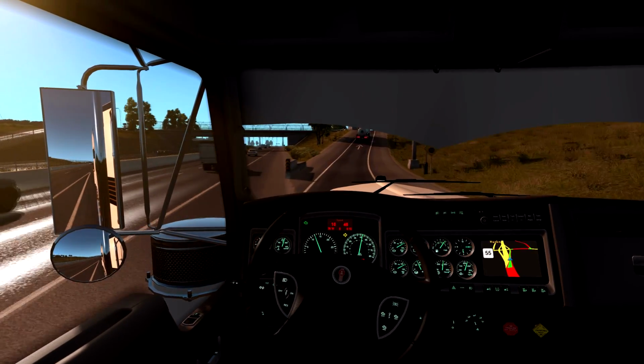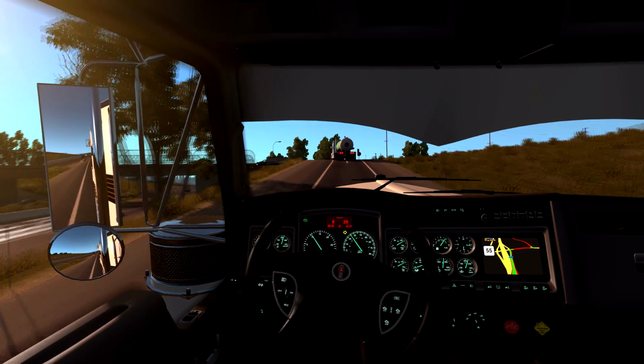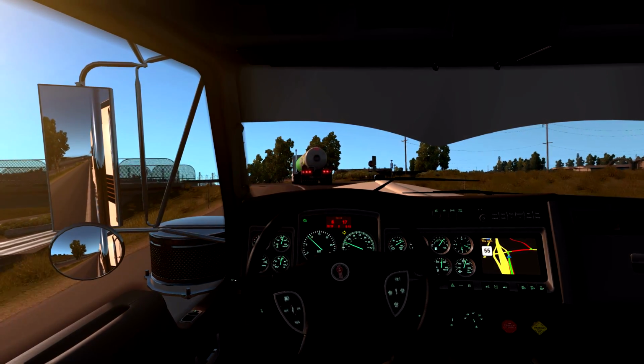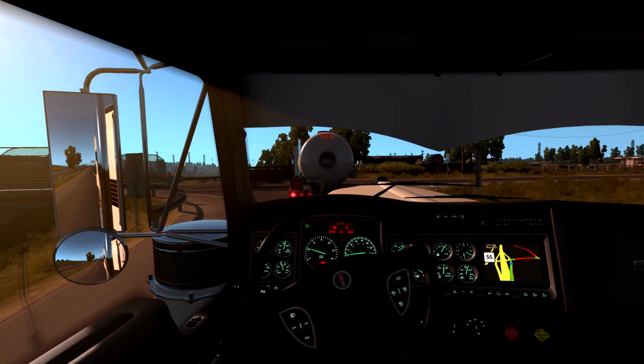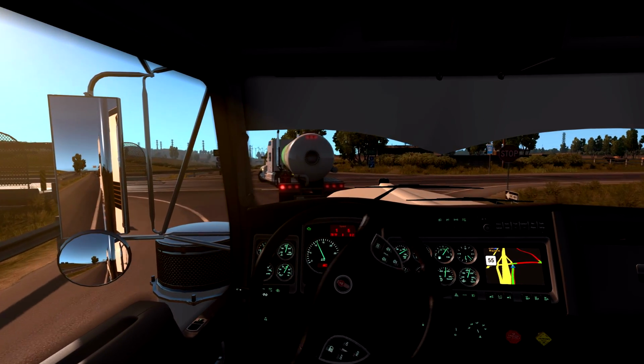I'm shifting too fast again. And see, that's where force feedback in the shifter would be great, because then I would know if I'm in gear or not.